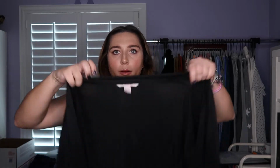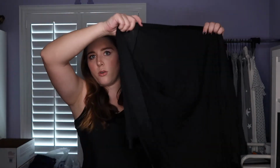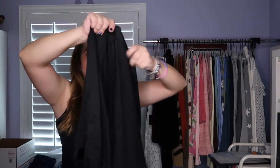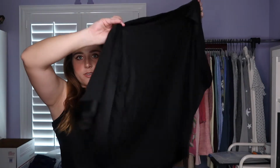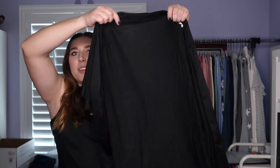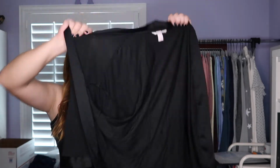This next item is a Victoria's Secret, again another robe, or I guess you could call this a cover up or a robe, but I just thought this was really nice. It's super soft and it's in really, really good condition. Oh my goodness. So I loved it and I was like, I need to pick this up.